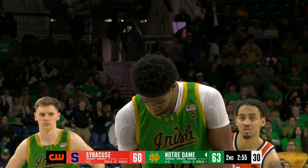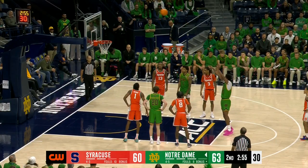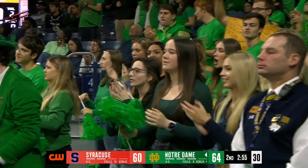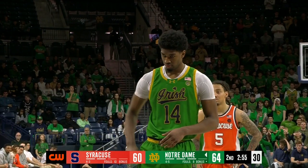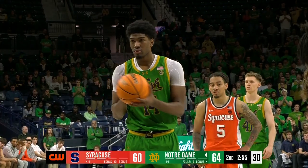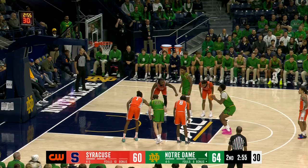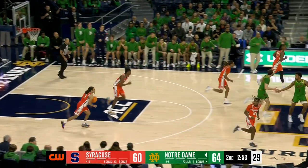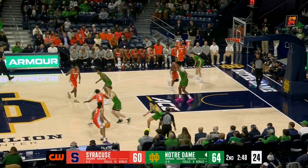So Jyare is at the free throw line, 63-60 in a back-and-forth second half. It was a 4-point halftime lead for Notre Dame. His production in the second half has been huge for Micah Shrewsberry, just on both ends of the floor. And you know what you get as a rim protector, but they've been able to get some offense, and then he's been clutch with knocking these free throws down in the second half. Until I said that. He had missed from the line until that. Still a 4-point lead for the Irish.